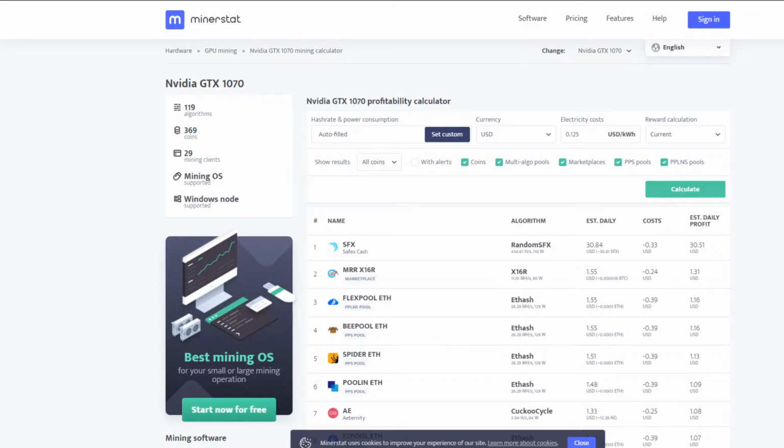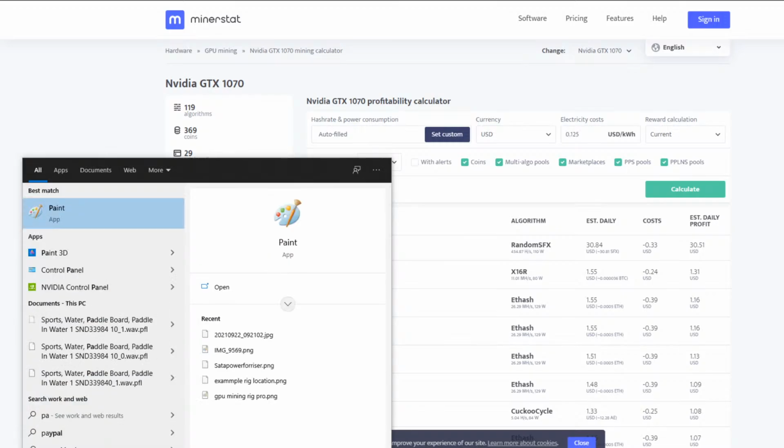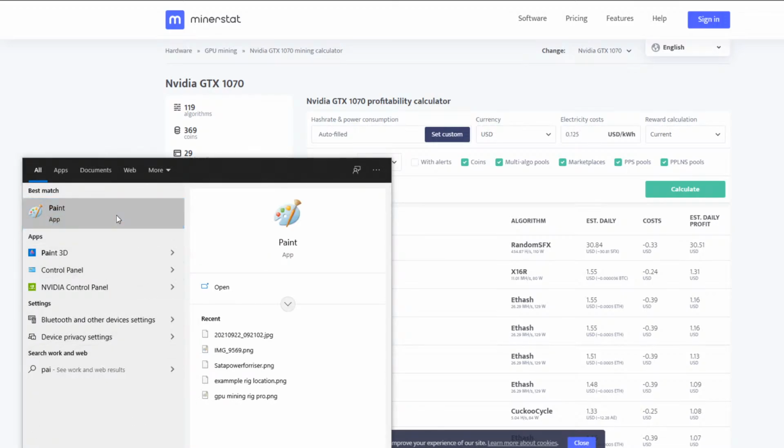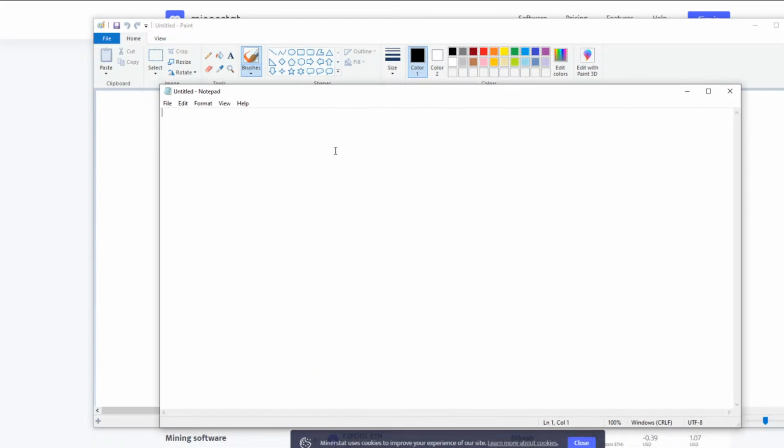The last thing I wanted to talk about, I don't really have anything to show here. I guess I can open up Paint. There you can see I played League of Legends. Let me open up Paint. The last thing I wanted to talk about briefly, or maybe I'll just open up a notepad, is GPU pricing and where I think this stuff is going to go.